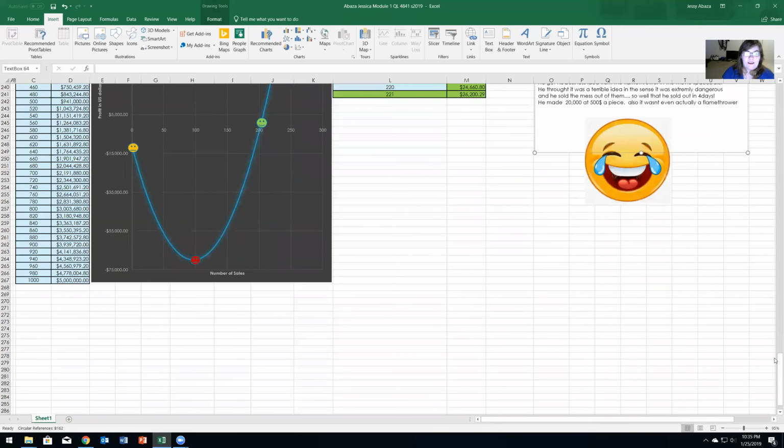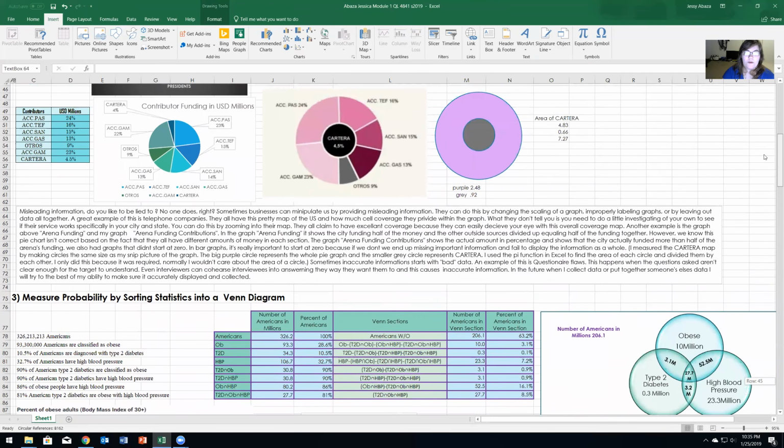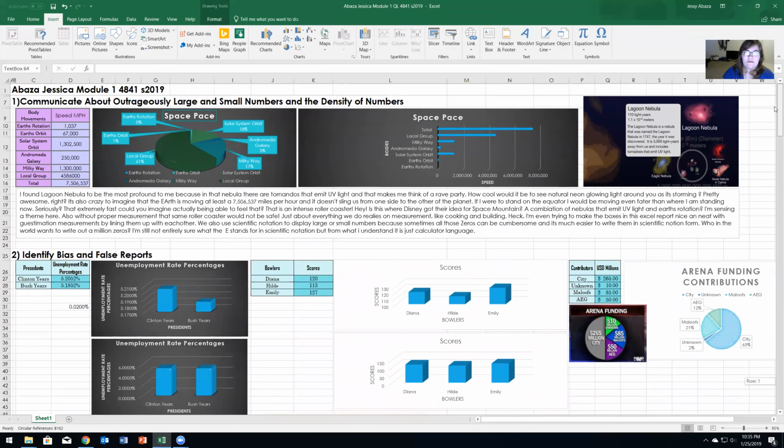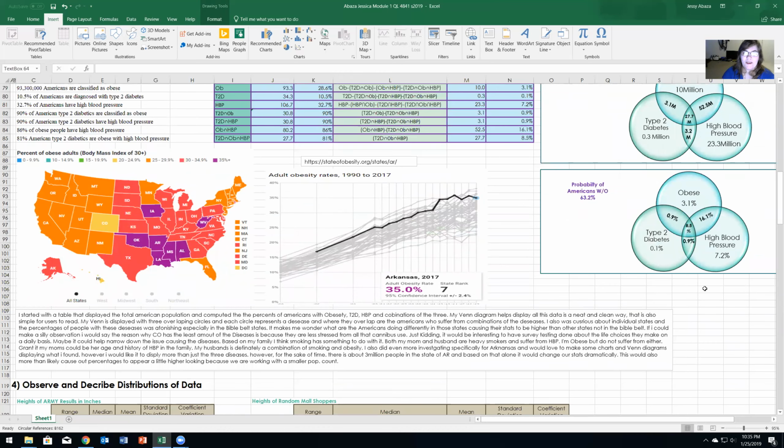Anyway, this is my Excel report, and I hope you enjoyed all my pretty colors. These are my favorite colors, which is why I stuck to this theme throughout the whole thing, just about.